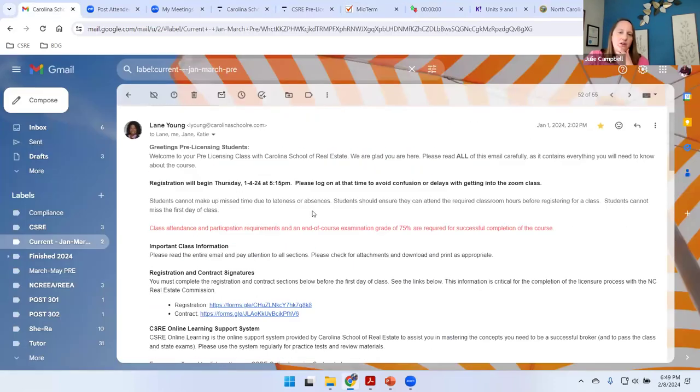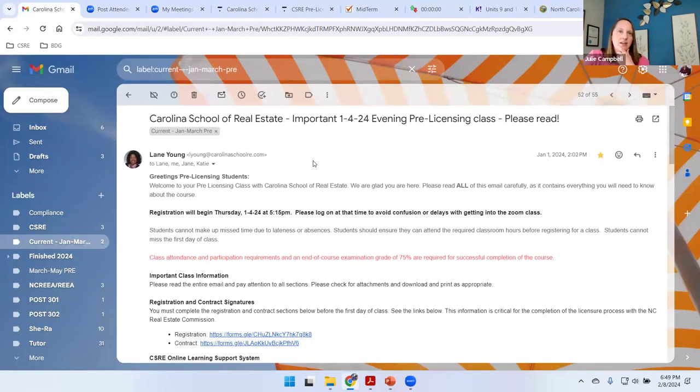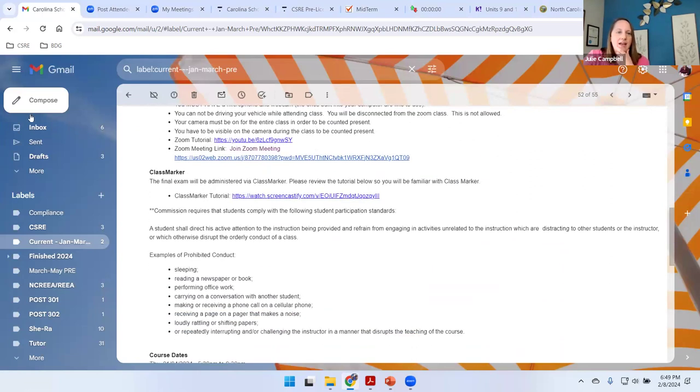If I go back, that email you guys got from Lane that you use every day to access class, within that email is a tutorial on class marker. So before you take your midterm, you may want to go watch that tutorial. I can't tell you how long it is, but it shows you how to navigate the system, how you can go back and forth, how you can bookmark a question, how you can maneuver around. There's a link that says see all questions. And when you click on that, it'll tell you everything that's answered or unanswered.